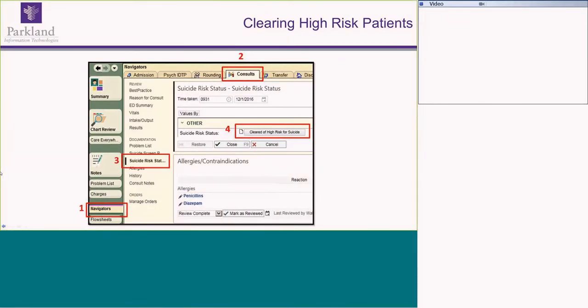Clearing high-risk patients is only to be done by a behavioral health provider. And so these are the steps in our EHR. They go to their navigator, they go up to consult, they go to the suicide risk status, and then what they can do is press the button to clear the patient for high risk for suicide. We also have regular reports that show if somebody has left the hospital and that banner is still in place, so that we can go back and evaluate to see, did that patient actually leave without being seen and was never cleared, or did we clear them and just forget to remove the banner, and then we can do some re-education with the providers.